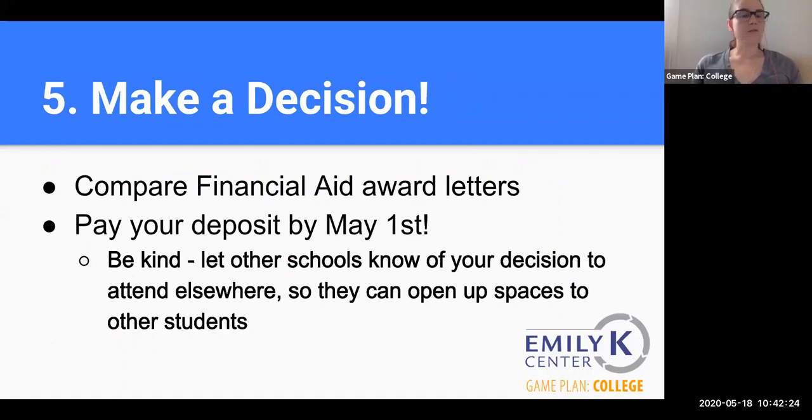So finally, after you've filled out your application, you have filled out your FAFSA, you need to make a decision. So some really important things to think about as you're doing this are not only your fit, so are you going to be happy about that college, but also is that college affordable? When you make this decision, you will need to pay your enrollment deposit by May 1st, which is called Decision Day. And make sure you're letting other schools know that you're not going to be attending that institution.